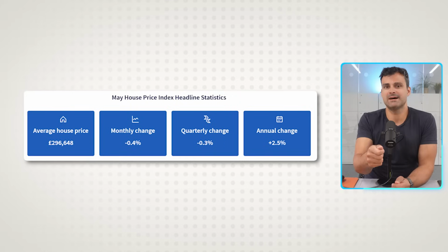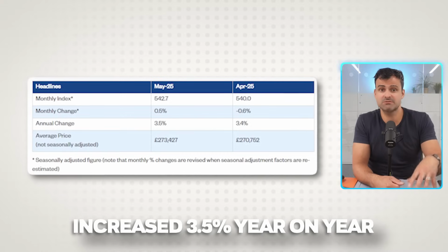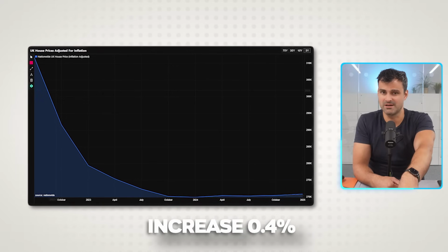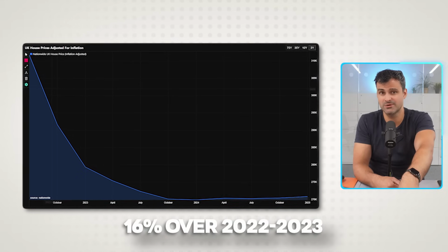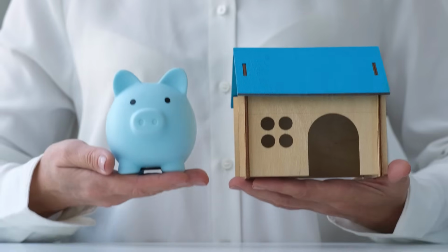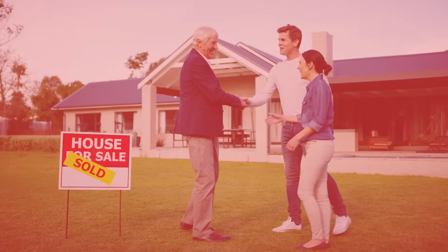So let's get into the illusion of growth, because Halifax tells us house prices have increased 2.5% year on year so far. Nationwide tell us house prices have increased 3.5% year on year so far. But house prices adjusted for inflation have increased 0.4% over the last 12 months, having dropped 16% over 2022 and 2023. We're living through a silent crash hidden by inflation. And for first-time buyers, this illusion is financially devastating. So who is winning? If regular buyers are losing, who's winning?